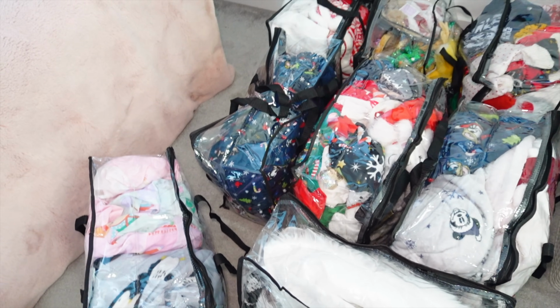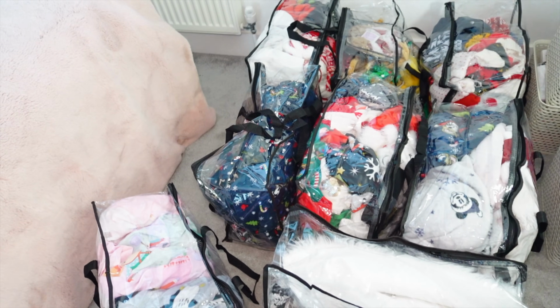Well, I'm exhausted now. I have managed to bag up all of that stuff. I did resort it. I did pull it out of the bags I'd put it in. So I've now got one that's just the girls' stuff and one that's just pajamas and things.